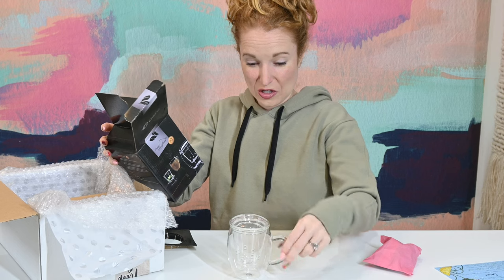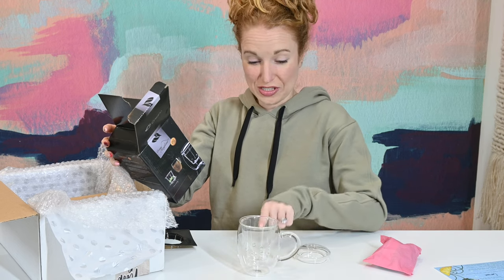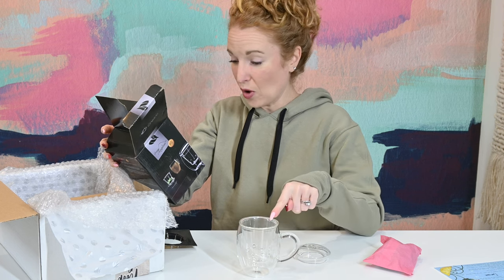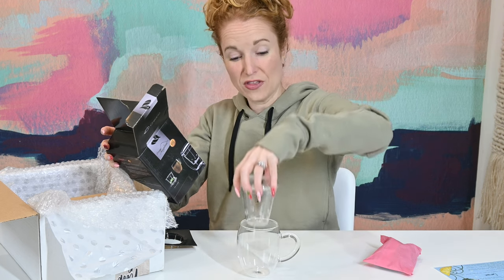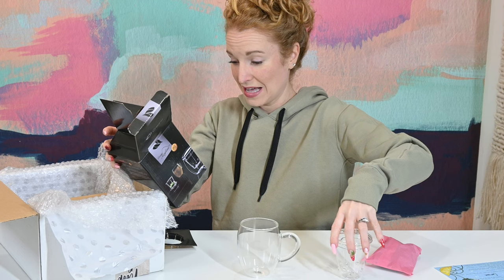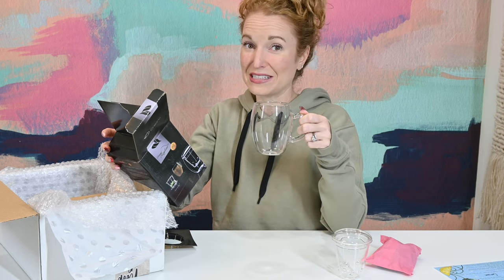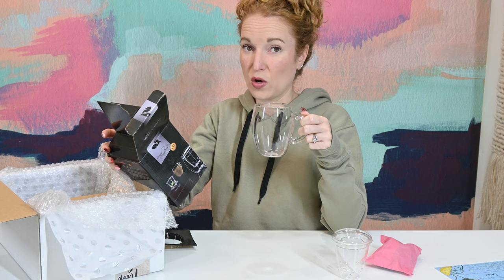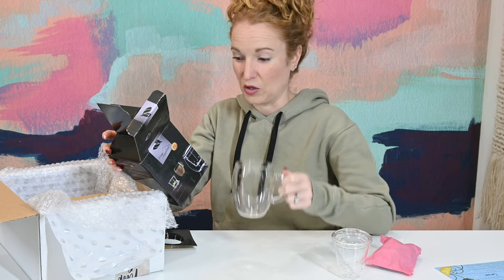So you take it like this right here. You put your tea inside, you pour hot water over it, you put the lid on top and let it steep. Then you take both of these out and you're ready to go. That is pretty cool. This is an all-in-one that you could keep at your office desk. That is really, really cool.